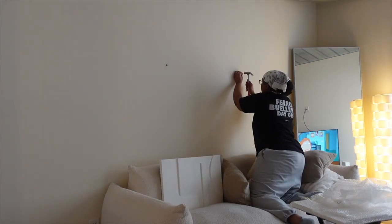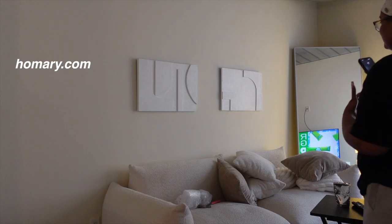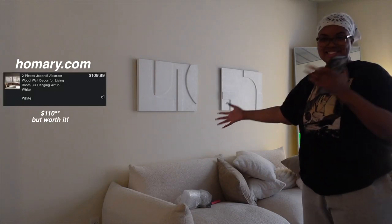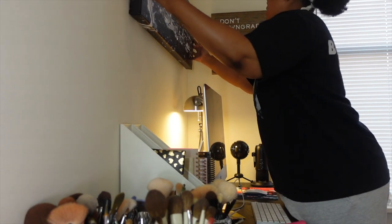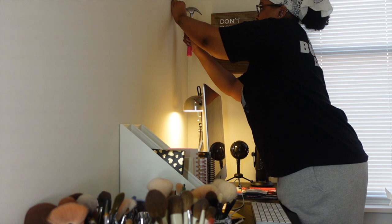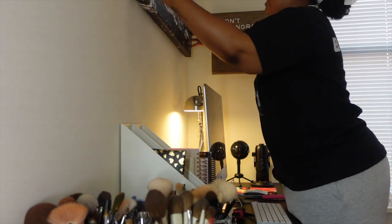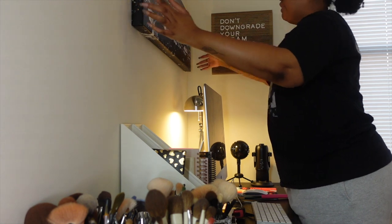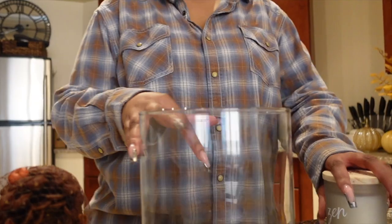So these two pictures are from Homery, I believe that's how you pronounce it, .com. They were fairly affordable. I think for both of these, it was $100 or less. So I hung those up. I also ended up hanging up, finally, you guys, this has been on the floor for a very long time. This is a picture of the skyline of Los Angeles in black and white, and it is from Wayfair. I've been meaning to hang that up over my desk and it is perfect right there.